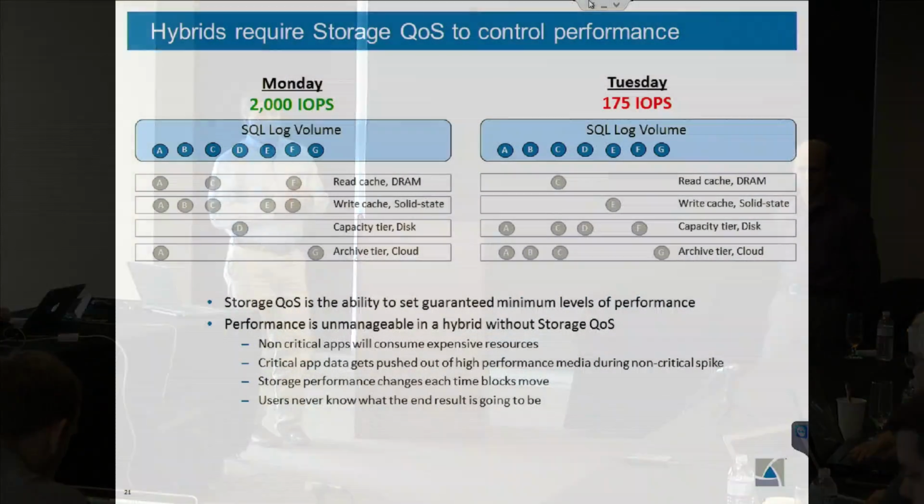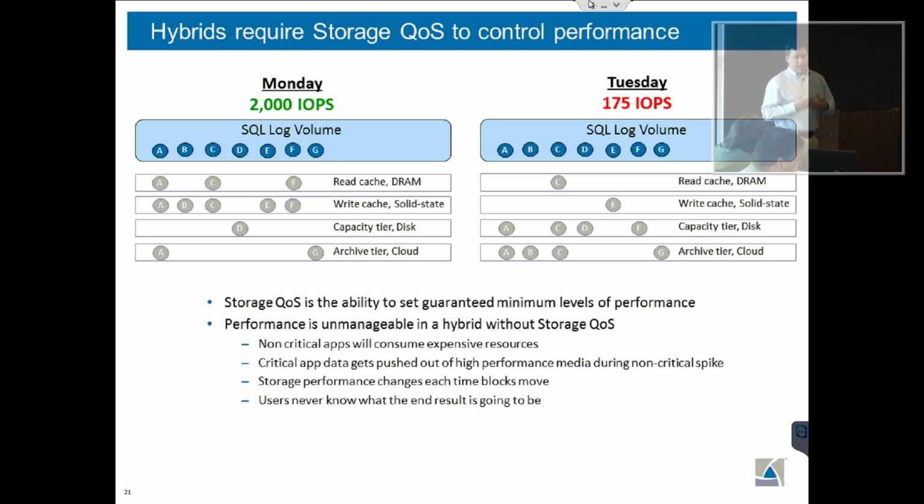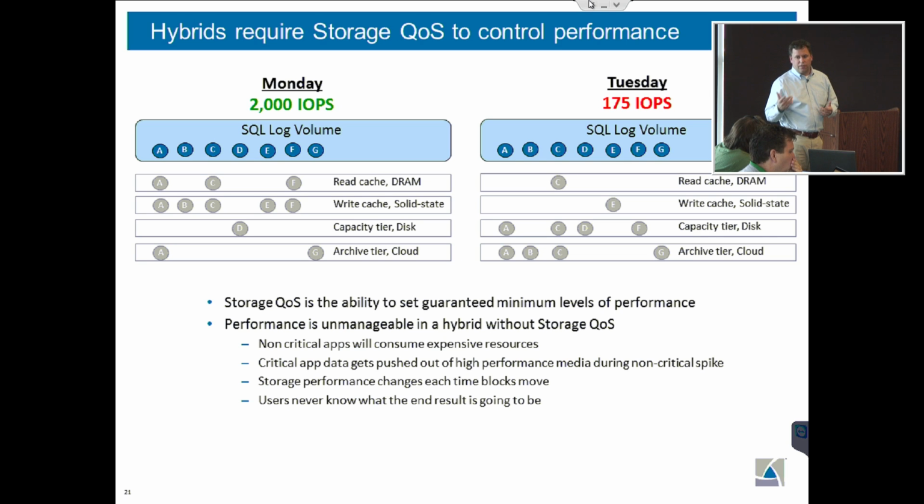Okay, one more quick topic, let you guys think of any more questions that we didn't hit, is this concept of quality of service and a hybrid. What you see up here is somewhat representative of what's going on in our system. I've added a couple tiers that aren't necessarily reflected in our system today, but say you have a volume with those 7 blocks. Those 7 blocks can exist on one or more of the tiers or the caches in our system at any given time. Depending on how data is laid out at any point in time, you're going to get a certain performance characteristic of that volume.